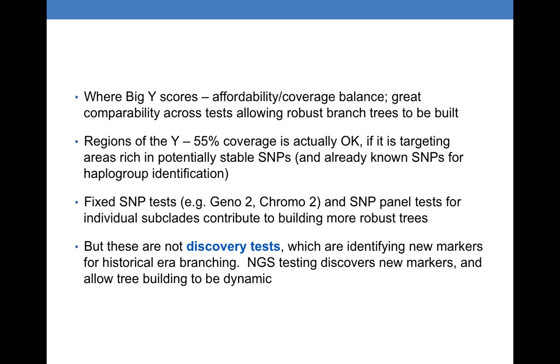Now, some people sometimes ask about some of the fixed SNP tests. Some of you may have done Geno 2. Has anyone here done the Geno 2 test? A few of you have, or the Chromo2 test. Yep. And again, what these do is they have a fixed menu of SNPs which they test for, but they're not discovering new SNPs. So what the Big Y and next generation sequencing can offer is discovery of unknown markers.